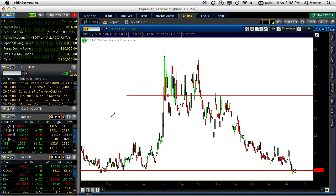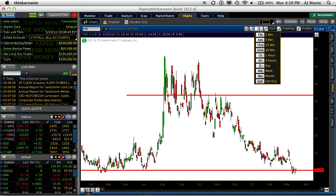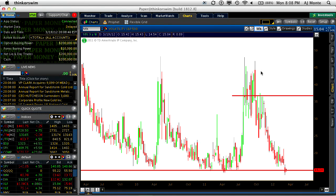Now take a look at the VIX right here. You see that this is a very well-established support level. Let me back out and look at the weekly chart so you can see this in a longer-term view. Look at that. The VIX has historically bounced off of that $15 level.